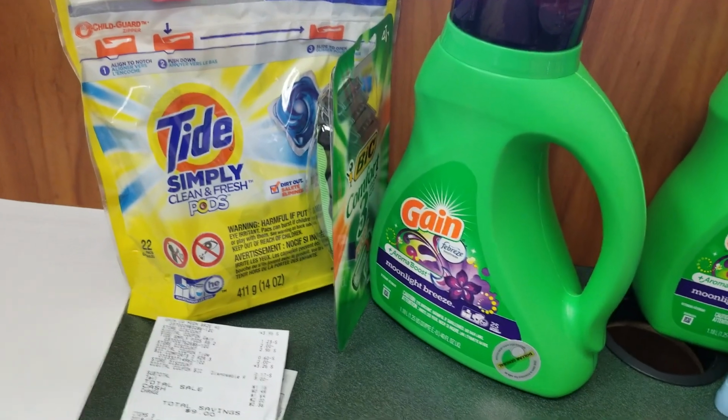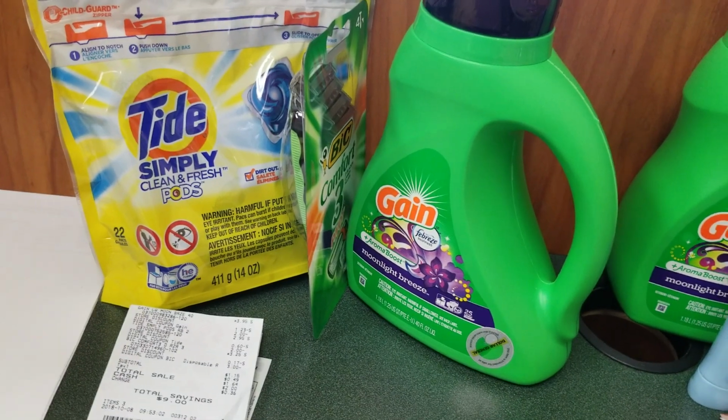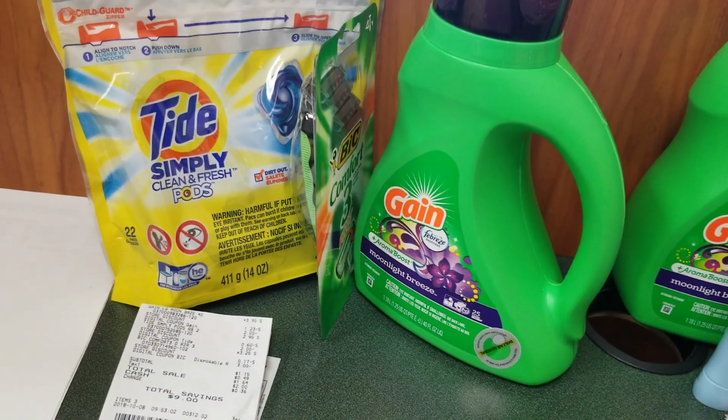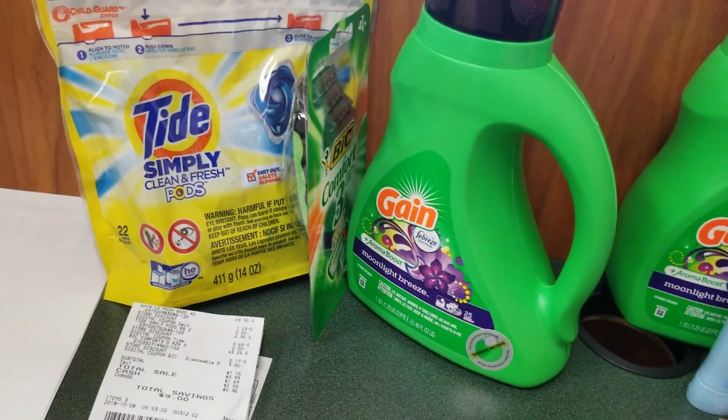But anyway, okay, let's start off with this transaction right here. All digital. For my 2 off of 10, I love doing all digitals because I feel like it's quick, fast, easy. I will probably be doing some with paper coupons, but I feel like anybody can do all digital, and it's so fast, easy, and simple.